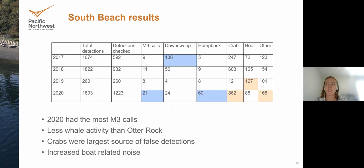Crab activity continued to be the largest source of false detections at both locations, and there was an increase in shipping related noise, possibly due to this hydrophone's close proximity to the port of Newport. Ambient and unknown noises were also increased, and this could be due to turbulent waters because of moored vessels.